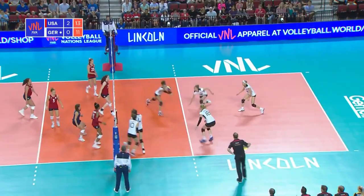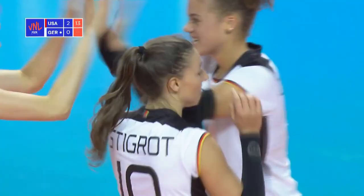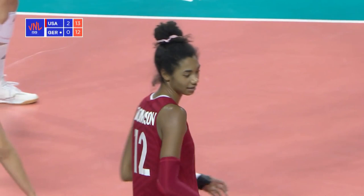Drevnik, but she's out of the play. Doesn't matter. Stigrup gets it off the block and away. Thompson had no idea where it had gone once it hit her hands. You can see why, because she's not looked at the ball. She's closed her eyes and put her head down and then turned around to face the court. Turned the wrong way to where the ball went.